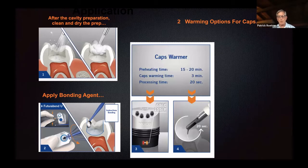If you use the caps warmer, you stick these things in, it's going to take about 3 minutes to heat that cap. You have 20 seconds from the time you push it into the gun to use it. So you don't have a lot of time to waste here, but that's about all it takes to fill an entire tooth. The preheating time is how much time do you need to allow when you come into the operatory to turn that thing on and get it ready? 15 to 20 minutes. Some people just leave them on.